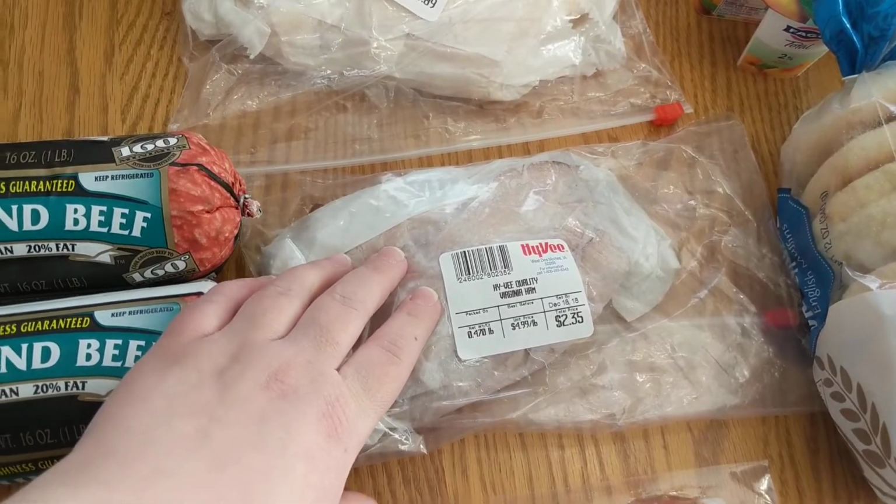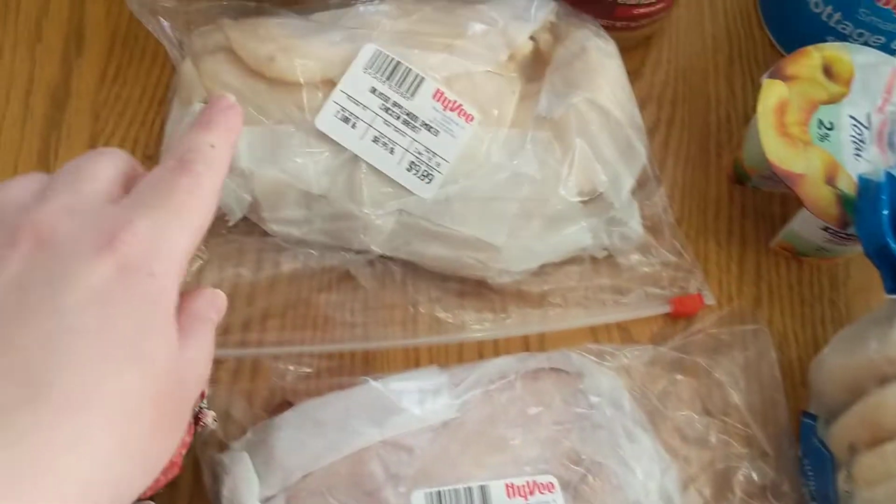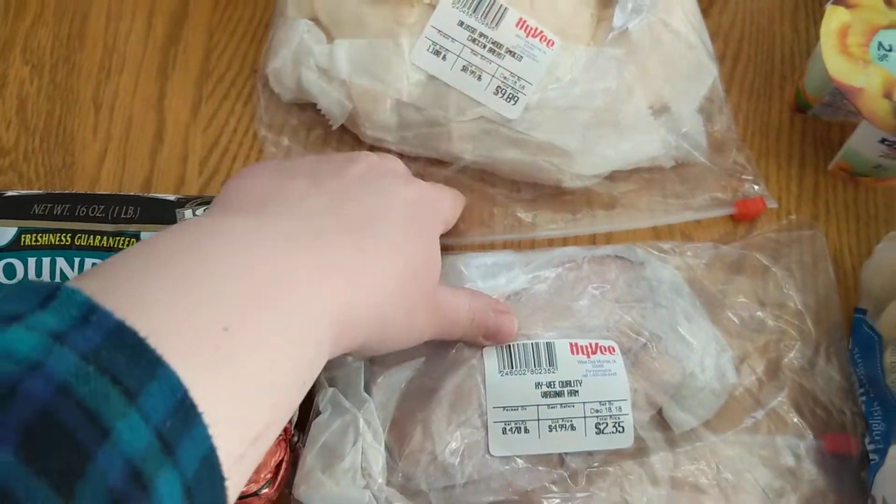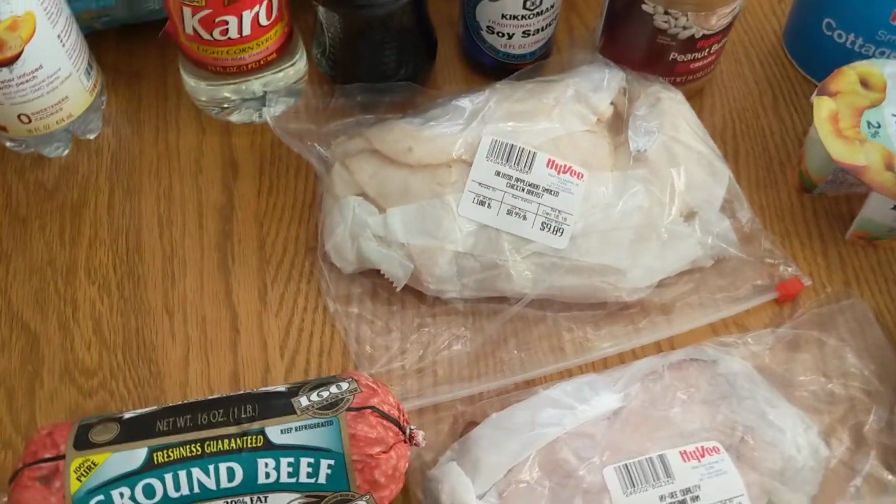I got some of the Virginia ham and the Deluso Applewood smoked chicken. Both of these are really good. So just sandwiches and that type of thing.